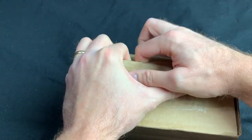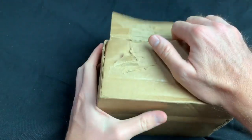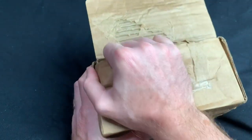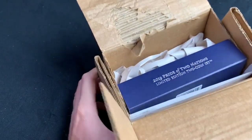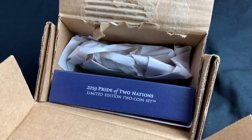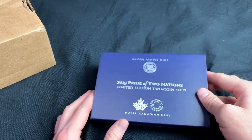So I was pretty sad by that. I was thinking, well, what am I going to do now? And I wasn't about to pay another $50, $60 from all these different sellers trying to sell one of these after. So I waited, and thank goodness I did wait, because look what I got. And I got it from the U.S. Mint. They came out with some more. People must have canceled their orders, whatever the case may be. I was able to get some after the fact.